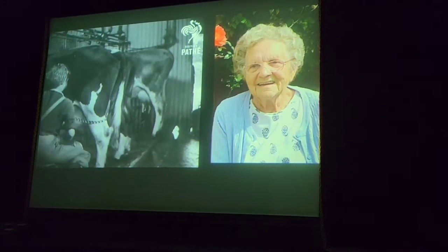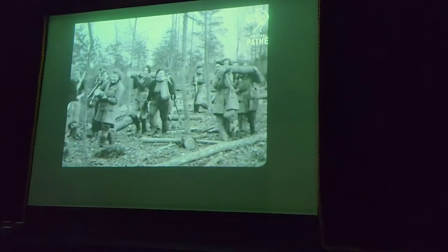The forestry girls, they're members of the Women's Land Army. The lumber jills are not expected to be fellas, if you know what I mean.